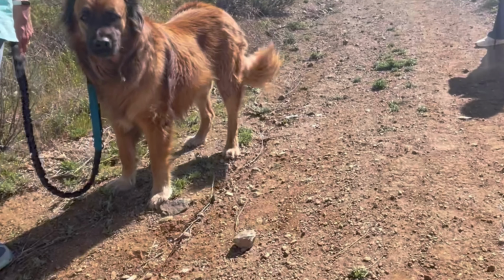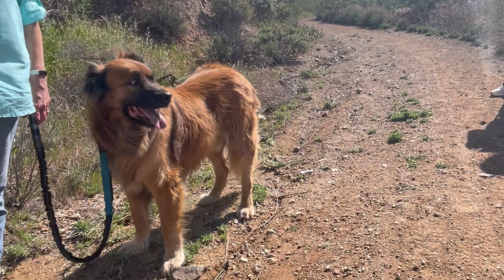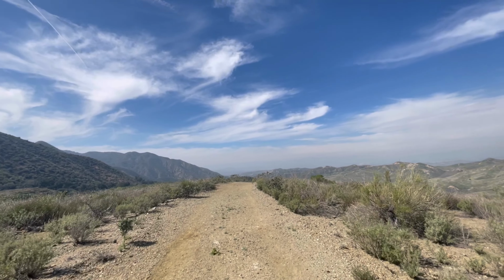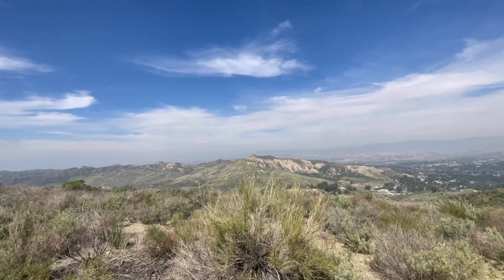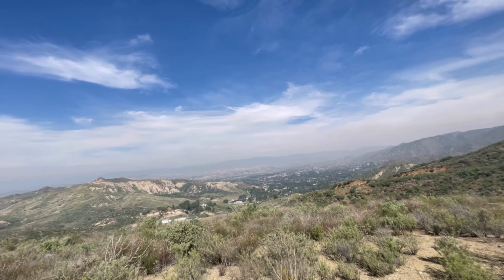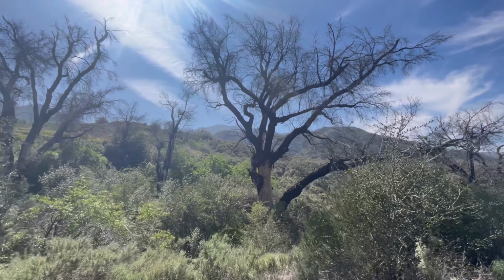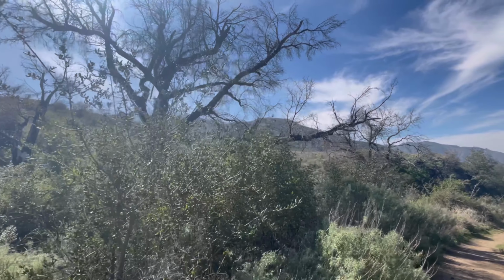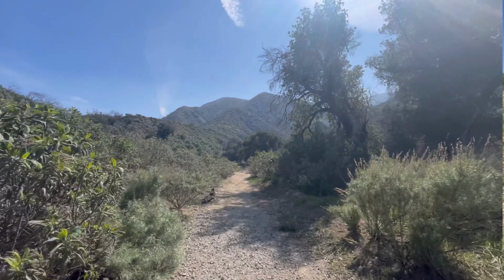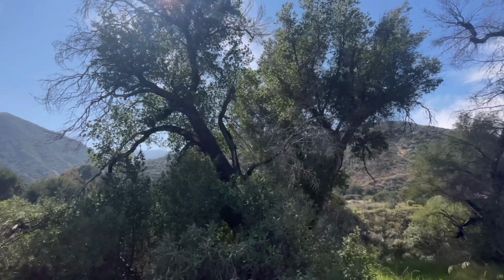Dogs are welcome, but make sure you have them on a leash and clean after them, please. As always, please pack it in, pack it out. Let's keep this place beautiful and clean. Thank you.